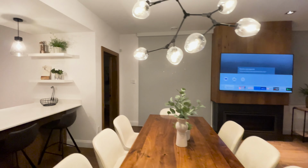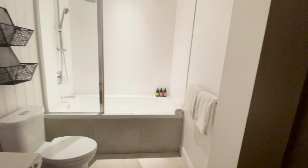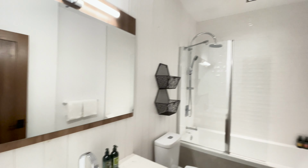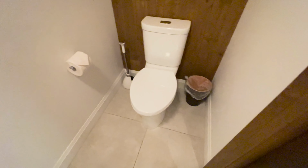Wow. This is really nice. This is the mechanical area. There's a closet here. Some nice washroom. Whoa, nice washroom. Very nice. I'm loving the wood touches everywhere and white. Very nice. This is a little powder room. Very nice toilet.